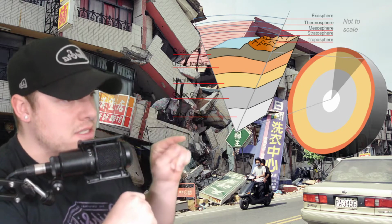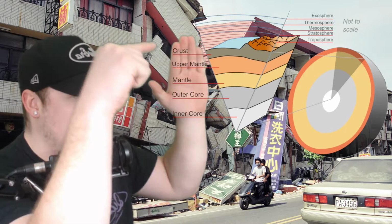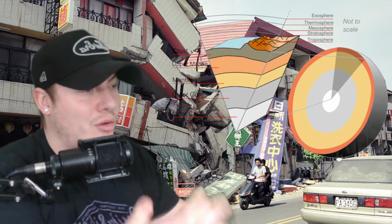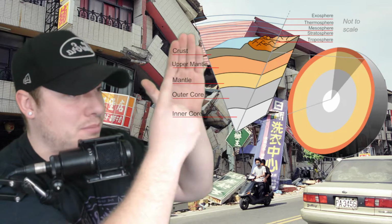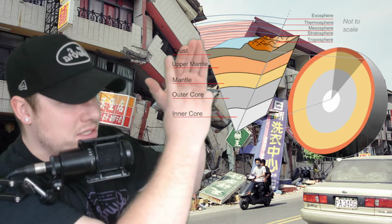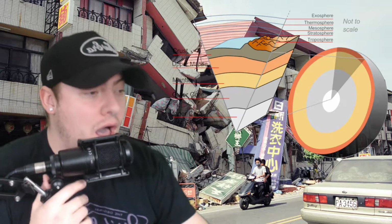So now here are the Earth's layers, if we really break it down. If we look at the top, that's the Earth's crust. It's usually where all the mountains, water, everything is. Right below, there's the upper mantle, the mantle, outer core, and inner core. But this crust is where all of this happens. Now, my earthquake is the Banda Sea Earthquake that happened in 1938.